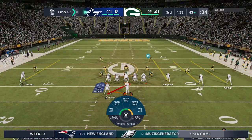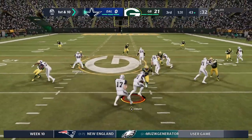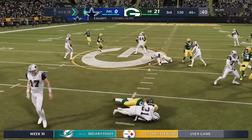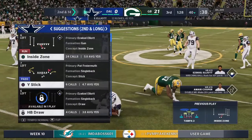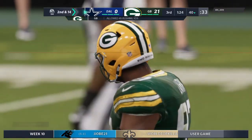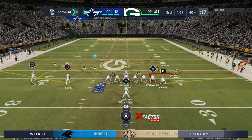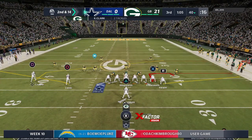Good starting position for the Cowboys here as they come up 1st and 10 at their own 43. They start on the ground with Elliott, and that play going absolutely nowhere as he's belted before he could get out of the backfield. That'll wind up going for a loss of 4, and that's going to make it 2nd and 14.